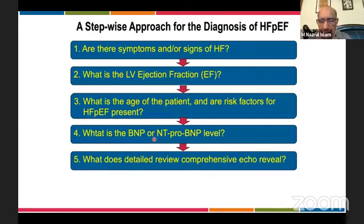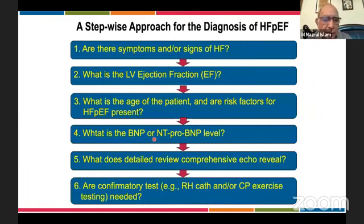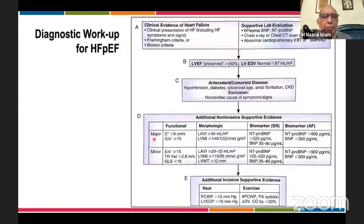So you can see over here, with these stages, most of the patients can be categorized. And the last stage is: are confirmatory tests needed? If you want, then we can go for right heart catheterization or cardiopulmonary exercise testing. With this, I'm not going to detail. This particular figure is from Braunwald, I think; you can get it.